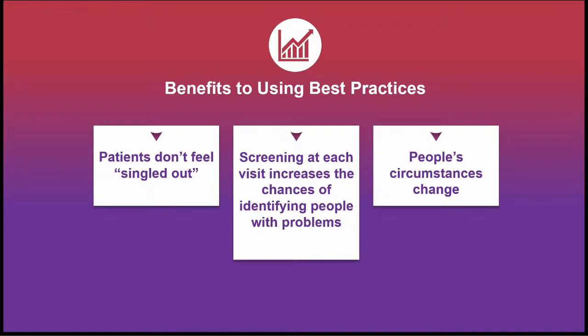Patients don't feel singled out. You can imagine that if you do screenings and you're screening 50, 60% of your target population, you're going to have some individuals that may not be screened for years. And then they come in one day, and it's their turn to be screened. They're like, wait a minute, I've been coming here for years. I've never been asked any of these questions. What's going on? Why are you asking me? And the walls go up, right? Because they feel like they're being singled out.